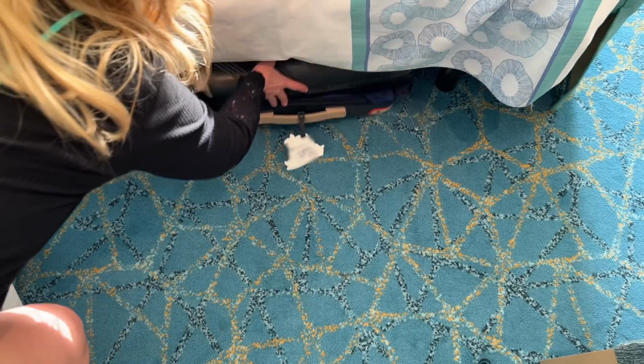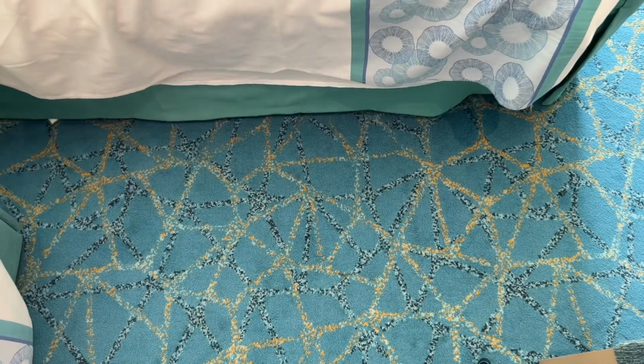Mistake number two that people make is they ignore the fact that there's loads of space under the bed. Yes, you can actually roll your luggage under the bed when you're on a cruise. You do not have to put your luggage in that valuable closet space. So instead, lift up those blankets, roll that luggage under the bed, and you'll be good to go.